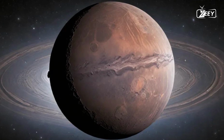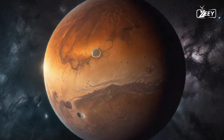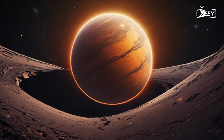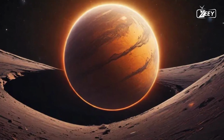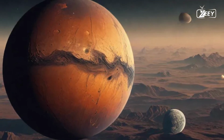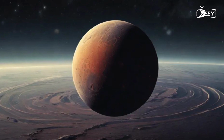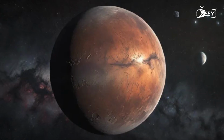Furthermore, MESSENGER identified a variety of minerals on the surface, including magnesium and sulfur, contributing to our understanding of the planet's geological processes. As we look to the future, missions like the BepiColombo mission, a joint effort by the European Space Agency and the Japan Aerospace Exploration Agency, aim to continue exploring Mercury. Scheduled to launch in 2023, BepiColombo will conduct detailed studies of Mercury's surface, geology, and magnetic field, further enriching our understanding of this unique world.